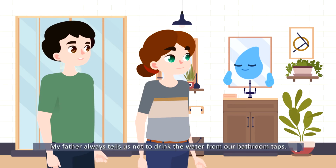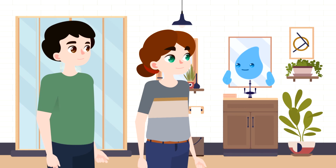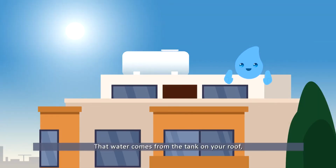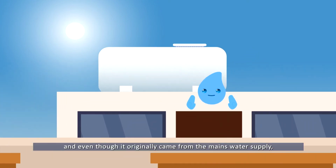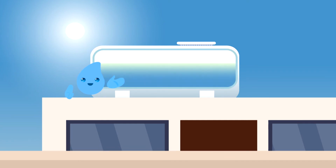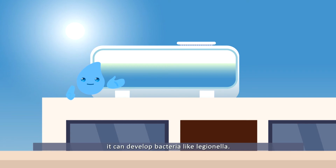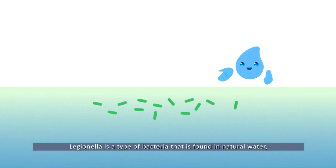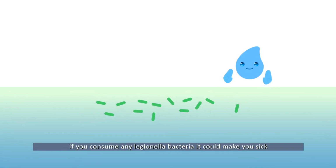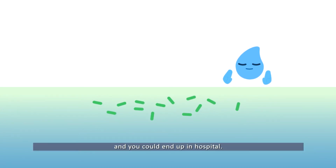My father always tells us not to drink water from our bathroom taps. Why? Isn't it good? Your father's right. That water comes from the tank on your roof. And even though it originally came from the mains water supply, like your kitchen water, because it spends some time in your tank, it can develop bacteria like Legionella. What's that? Legionella is a type of bacteria that is found in natural water, like spring water or lakes. If you consume any Legionella bacteria, it could make you sick, and you could even end up in hospital.